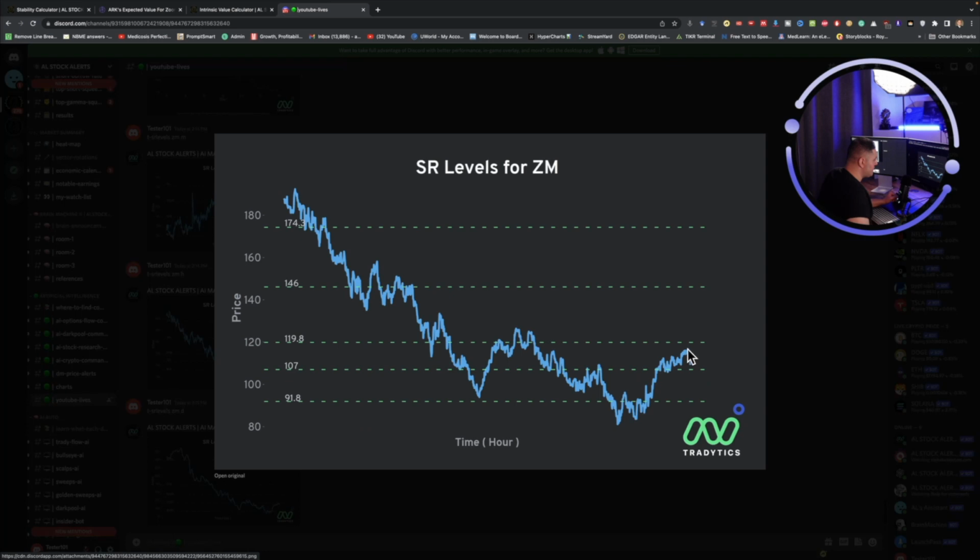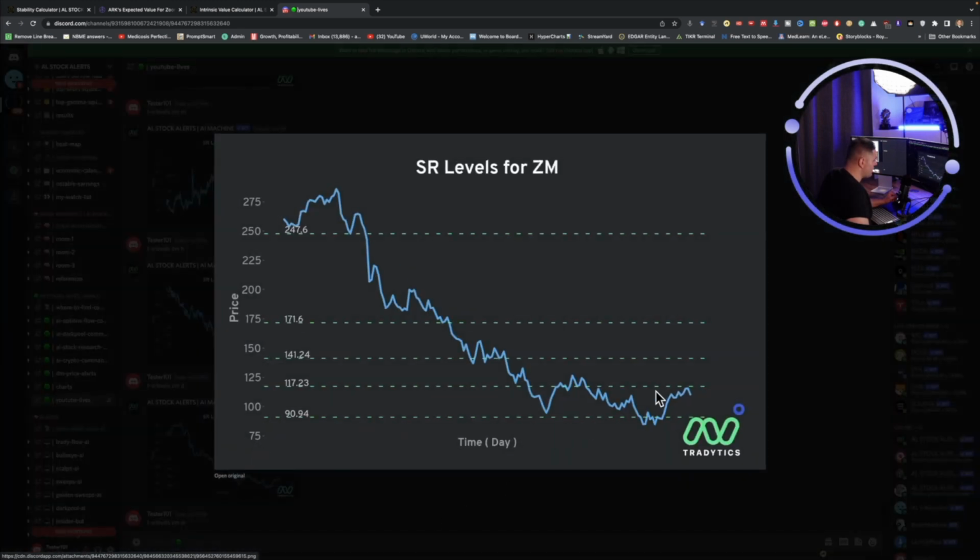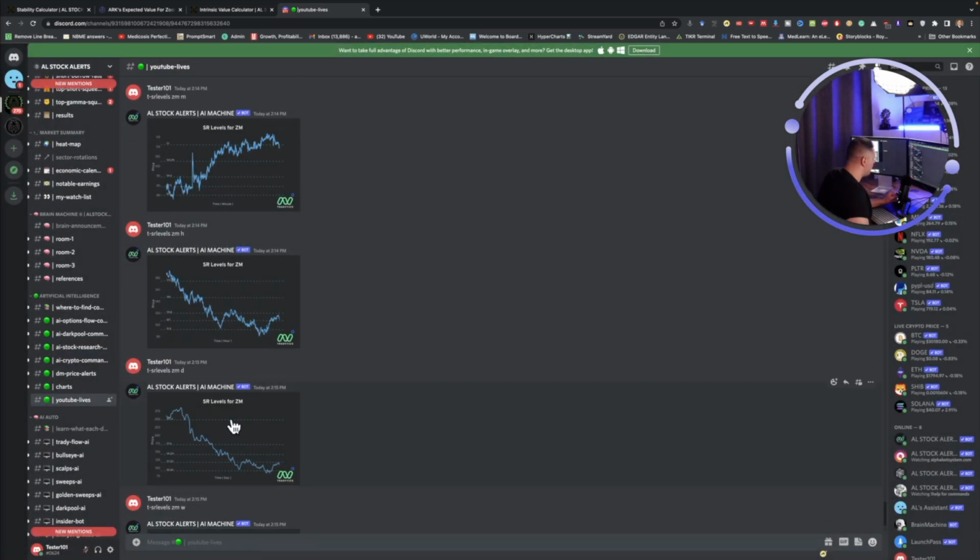So as you can see, we got stopped near around $119. We do have a hardcore resistance here. We do have a strong level of support at $107. We can see it bouncing off of here with a level of support at around $91.80. If you look at the day chart, we can see 117 has been a difficult one to break through. And anywhere between 90 to 117 is the oscillation that we've been experiencing for the past couple of weeks.